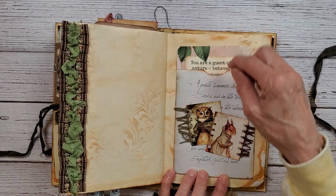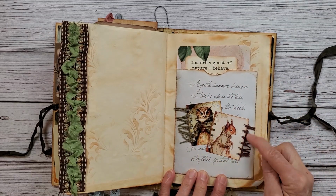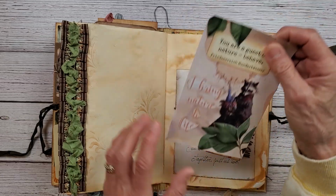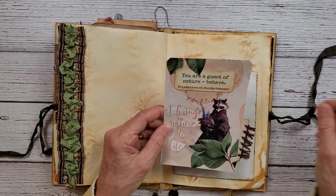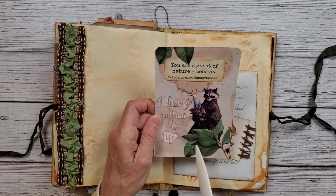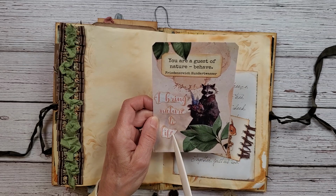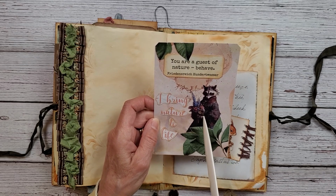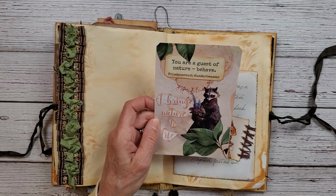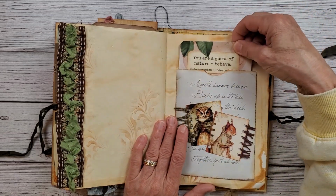So I have that. And then this here, I think we did. This is a pocket. Again, this back page came from Daphne's diary. I added the 2 critters with the hemp. And then I made this tag here, journaling card. And the leaves came from Daphne's diary, and the saying, I bring nature to life. And I added this sweet raccoon who went out and gathered some flowers, and another one of Mrs. Cog's nature sayings.